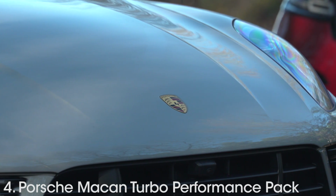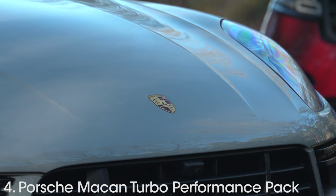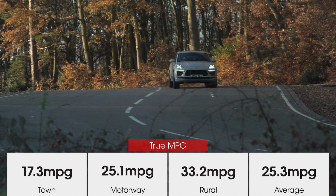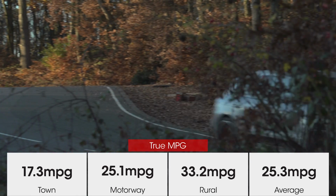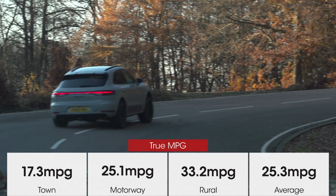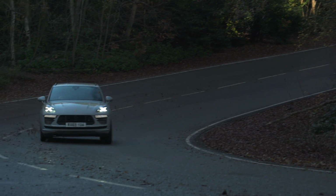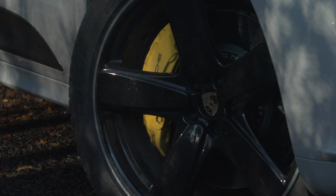Tied with the Mercedes is the 434 brake horsepower Porsche Macan Turbo with the performance pack fitted. Surprise, surprise, it's another big, heavy SUV, offering phenomenal performance but pretty steep fuel costs. This was the Macan Turbo that got a 3.6 litre V6, which has since been replaced by a smaller 2.9 litre V6.